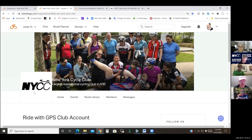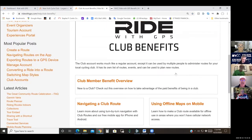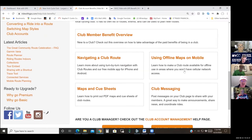Okay, now for the NYCC Club account. There are several reasons you may want to join, and the benefits are listed on the Ride with GPS Club account benefit page here. But in short, the club account will benefit you if you currently have a free account with Ride with GPS, as the club account will give you a few key features you would otherwise have to upgrade to get.